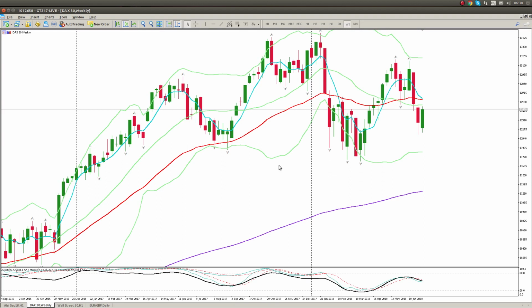So the pattern on the weekly that we have at the moment, this is a proper piercing pattern and may actually turn out to be a fairly decent engulfing pattern. Okay, now that is a fairly bullish sign. Now, not all of them play out.